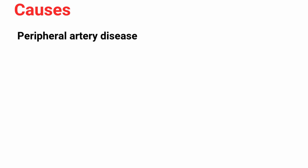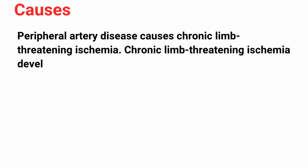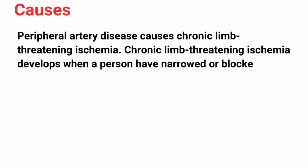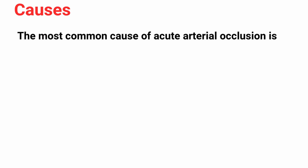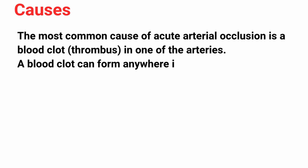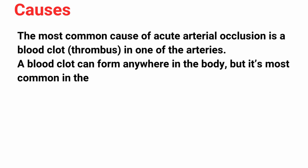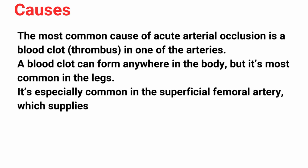Peripheral artery disease causes chronic limb-threatening ischemia. Chronic limb-threatening ischemia develops when a person has narrowed or blocked arteries for months or years. The most common cause of acute arterial occlusion is a blood clot in one of the arteries. A blood clot can form anywhere in the body, but it's most common in the legs. It is especially common in the superficial femoral artery, which supplies blood to the lower leg.